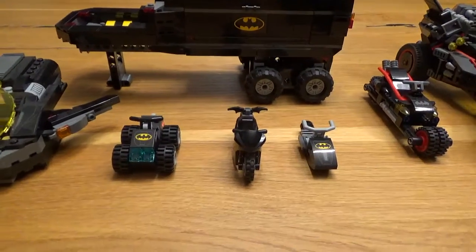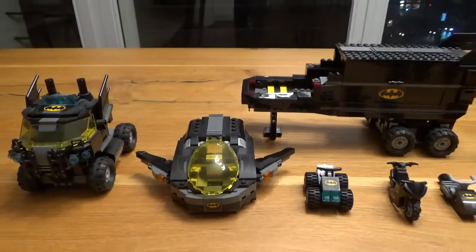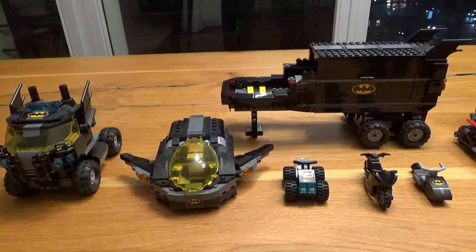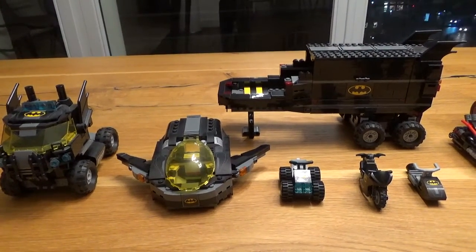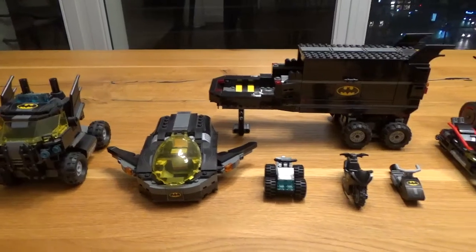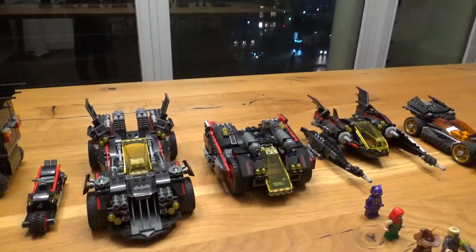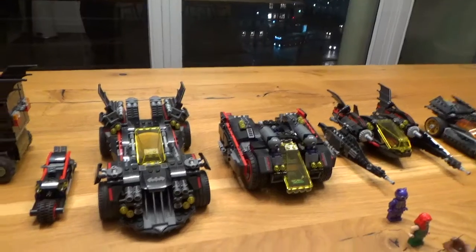We've got some of the smaller vehicles and stuff. So yeah, I suppose if you separate everything out, this is 6 vehicles then, as part of the mobile bat base. Then moving over to the side, we've got my absolute favorite Lego Batman set of all time.